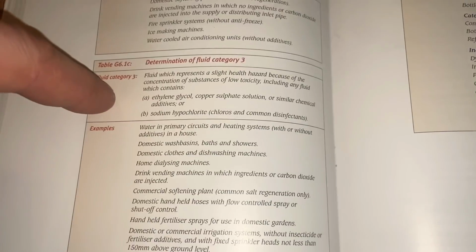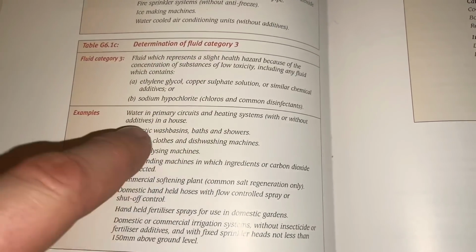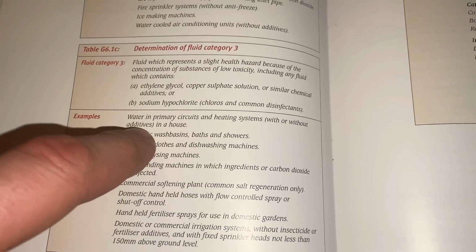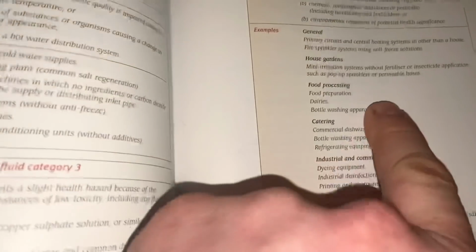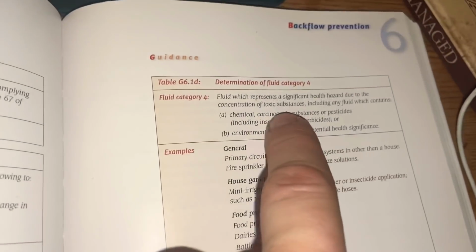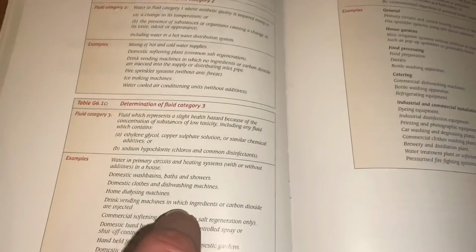Category 3, this is the one that concerns us now. Water in a primary circuit and heating system with additives. Additives means inhibitor, chemicals you put in your heating system in a house. If it's in a commercial premises, so in here, same thing, primary circuits and heating systems in other than a house, it jumps up to fluid category 4. So fluid category 3, that's our heating water.